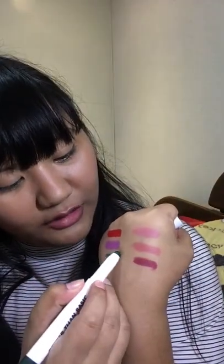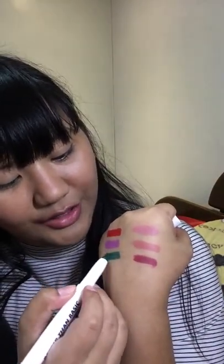So, i-swatch ko lang siya. Ito yung pinakakaibang color out of all, dahil green siya, guys. There you go. And let me put it on my lips.